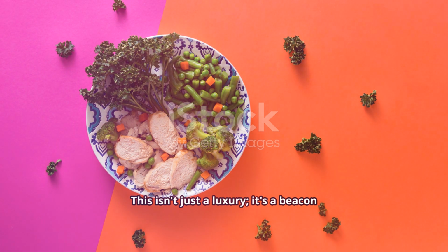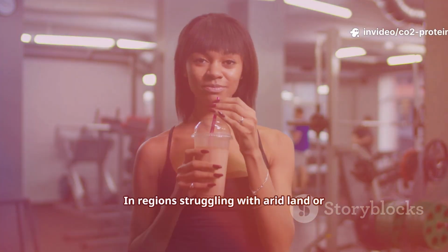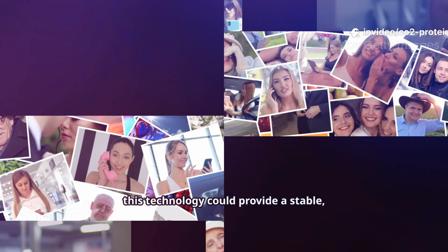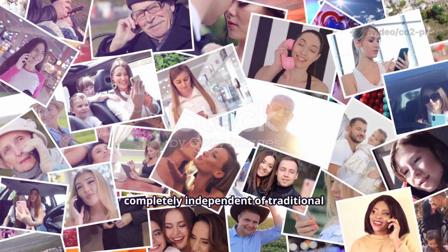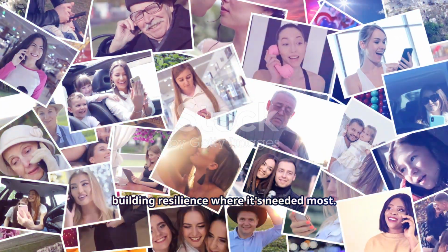This isn't just a luxury, it's a beacon of hope for global food security. In regions struggling with arid land or unpredictable climates, this technology could provide a stable, nutritious food source, completely independent of traditional farming constraints, building resilience where it's needed most.